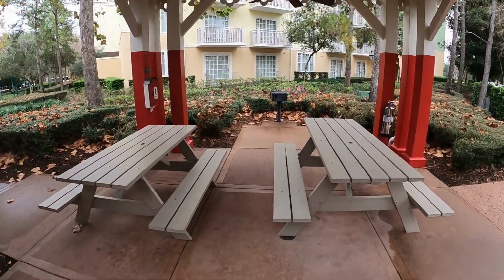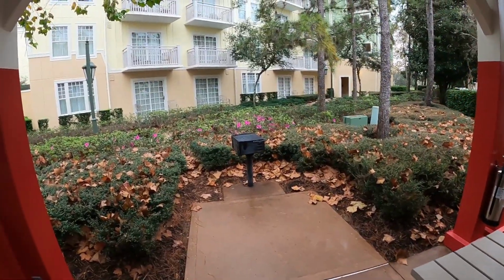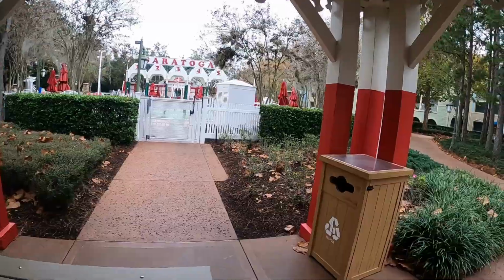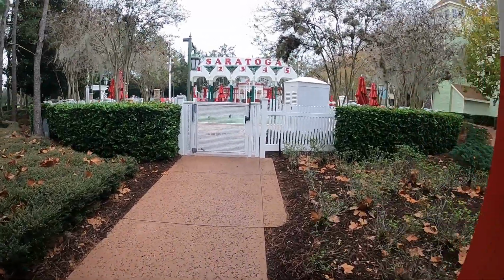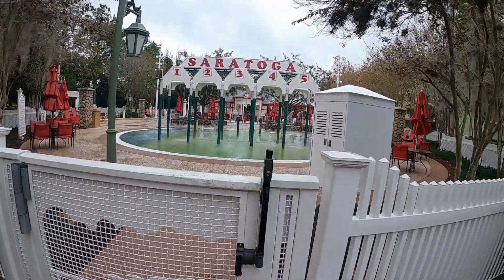Here is the barbecue area where you can cook on this grill over here, and that is the back side of our room. And here is the pool, we're staying at the Grandstand, so the Grandstand area.